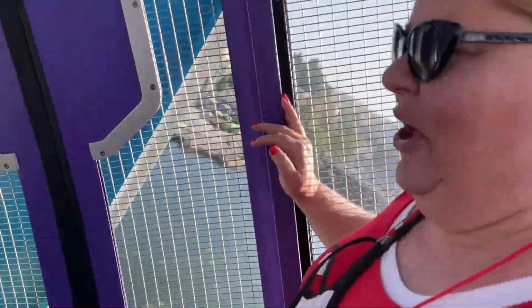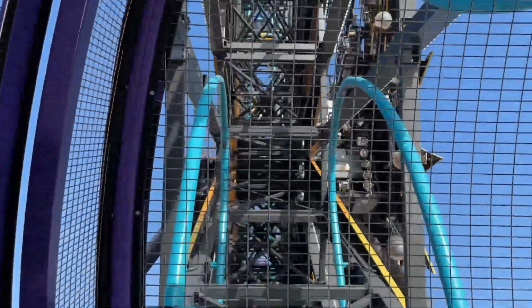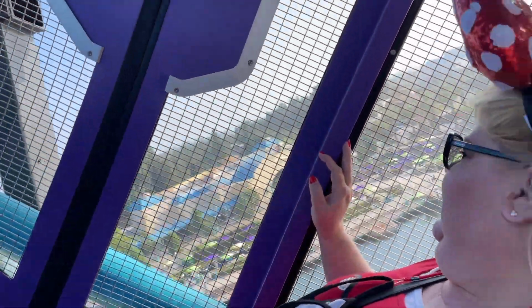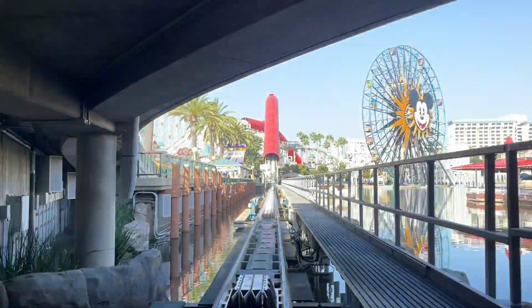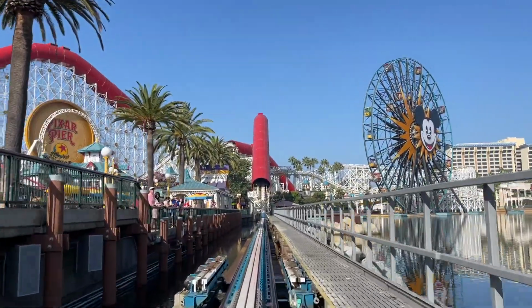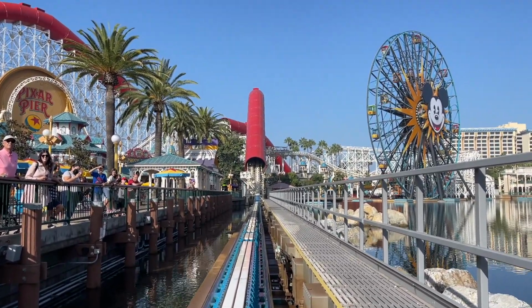Oh! Whoa, my! Oh my heavens! Big swings. I love it when we're looking straight down at the water. I love this ride. And the baby is gone. Yeah!